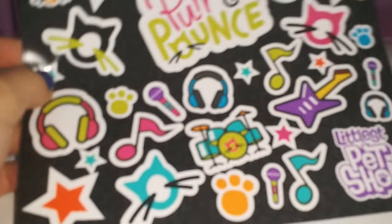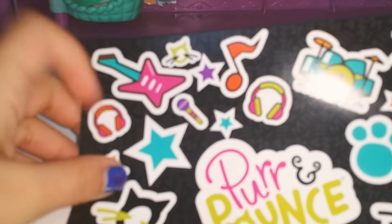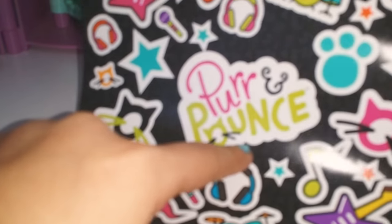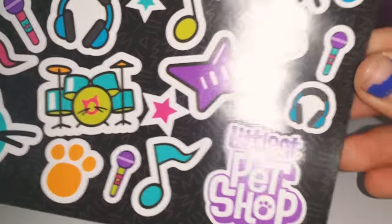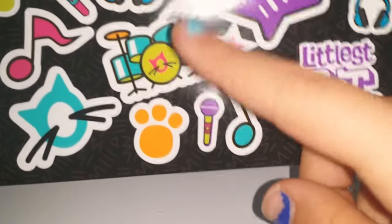See this? Let's move that over there. Okay, so we're not gonna unbox the pets yet. It comes with a sticker sheet. It has like a guitar, a little cat thing. It says purr and pounce right there. Little pet shop. Drum set.